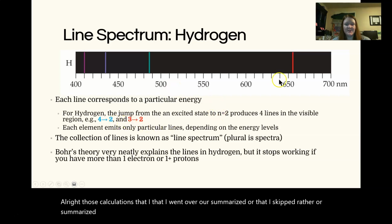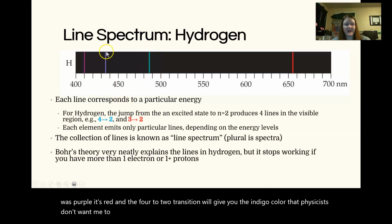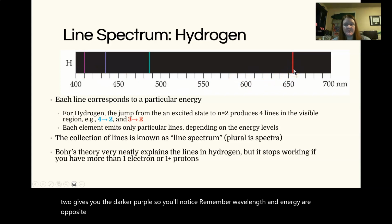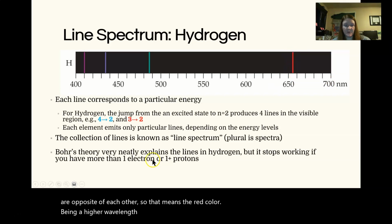Okay. So the 3 to 2 transition is actually red. I misspoke earlier. I said it was purple. It's red. And the 4 to 2 transition will give you the indigo color that physicists don't want me to use. So as you might guess, 5 to 2 gives you this light purple, and 6 to 2 gives you the darker purple. So you'll notice, remember, wavelength and energy are opposite of each other. So that means the red color, being a higher wavelength, has a lower energy. So we'll go from 3 to 2, and it'll produce red.